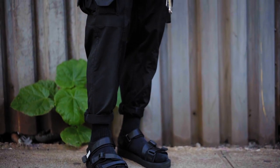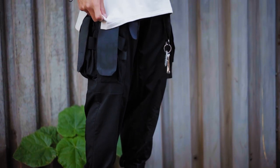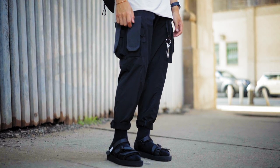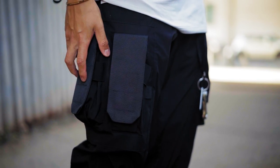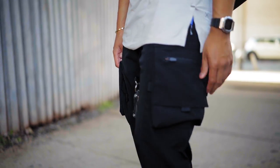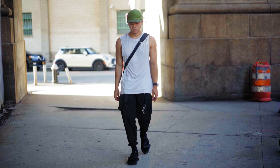For the pants, I've got on the Steven 2.0 cargos. These ones are so much nicer than the first ones. The first ones, I felt like I was in a sauna. They're way more breathable, not as stuffy as the last ones, and I really dig them. Pretty much everything is the same as the first iteration, except for the upgraded magnetic hardware and the more breathable materials. And they're definitely great cargos if you're just starting to build your tech wardrobe.